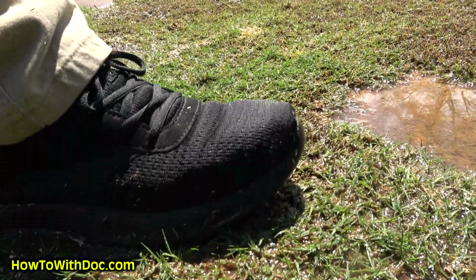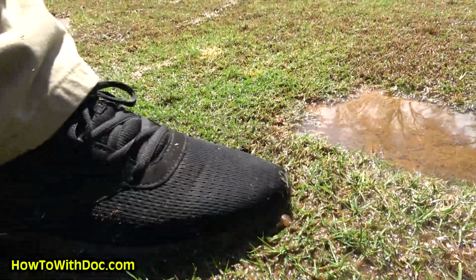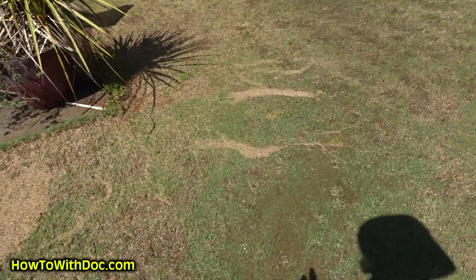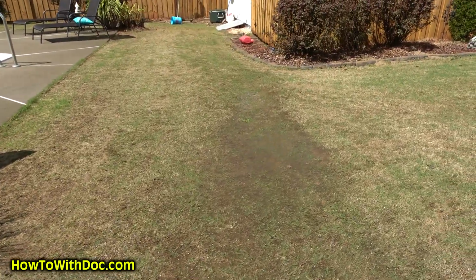Here's what I'm dealing with. And my foot got soaking wet. You can see the clippings that are washing down here. Look at this. Look at all the standing water over here.